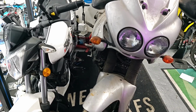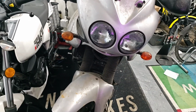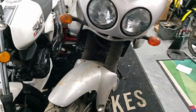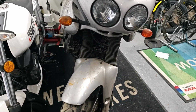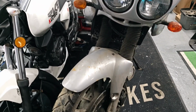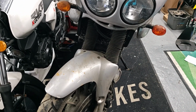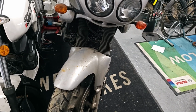I don't know. It's just something that's got to be got used to, I suppose. And it'd be interesting to see what's behind the gaiters, to see if there's any fork oil left in the forks. Because again, my suspicion is that the front forks are as equally lacking in resistance as the rear shock, but I think the rear shock is worse.